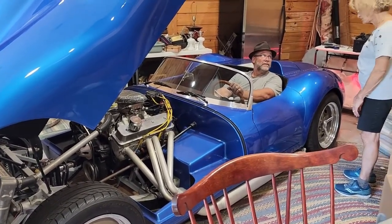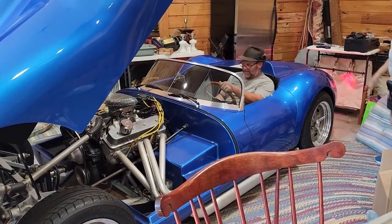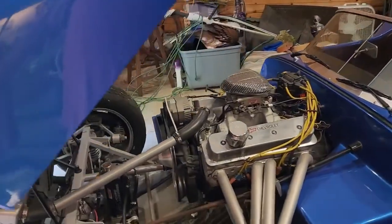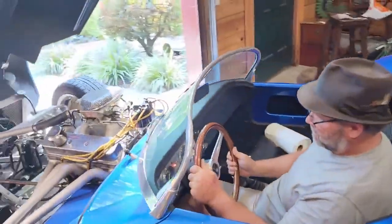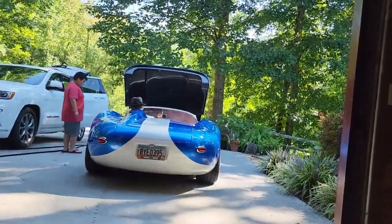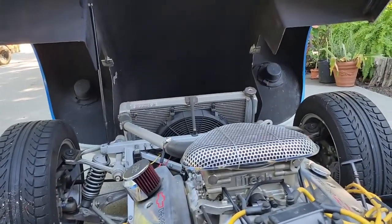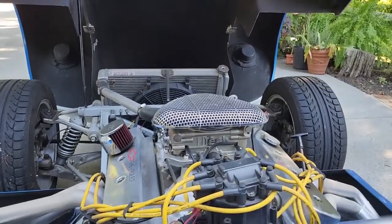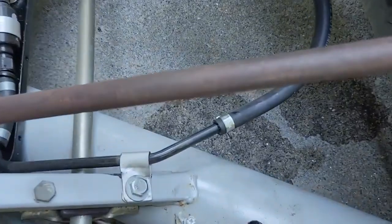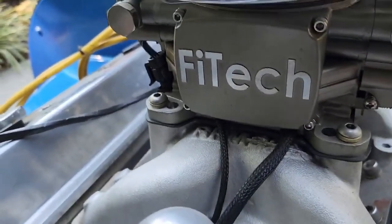How long has it been since it's been cranked? It's been over a year. It was fueled where he primed it, I guess. All right, it's been sitting for over a year. Got one little fuel leak right there, which ain't no big deal. You put the fuel injection unit on it, get rid of the carb.